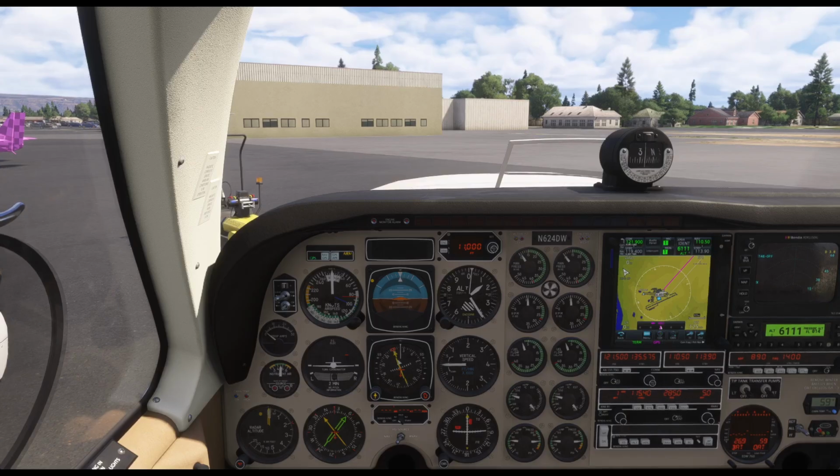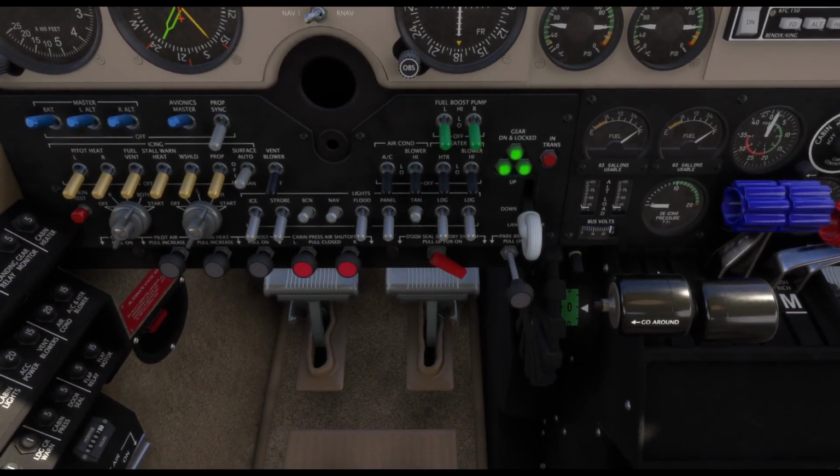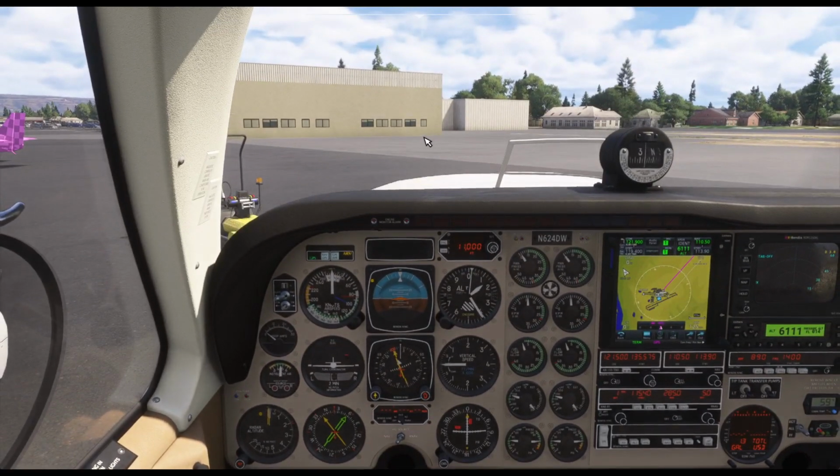Alright, let's head out. Taxi lights coming on, the beacon is on, the nav is on. The strobes and the landing lights we don't put on until we're at the runway.